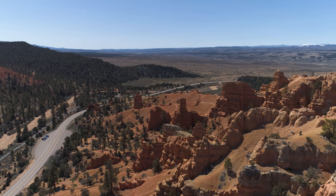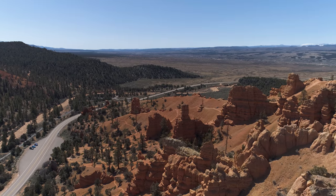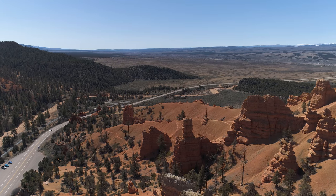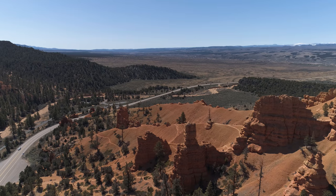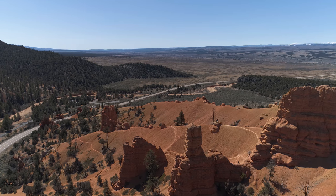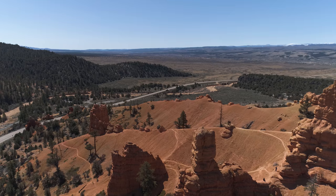As you see, we're heading along here. A couple of people between those two towers, and there's two more people sitting on top of a rock a little bit above that. So again, it is a pretty popular place for photography and hiking.